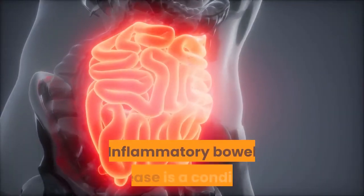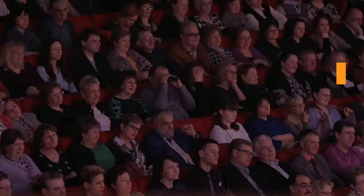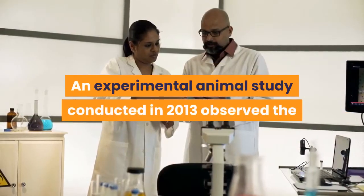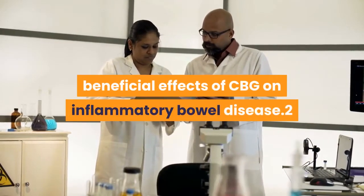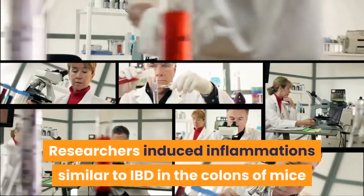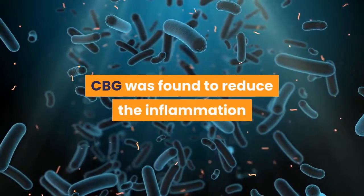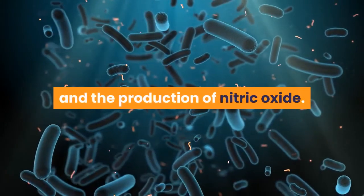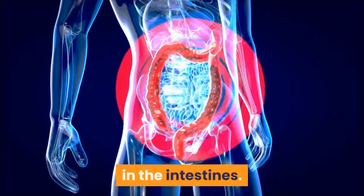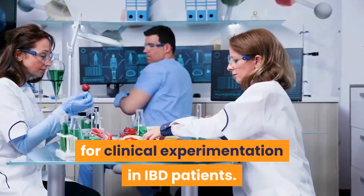Point 1. Inflammatory bowel disease, IBD. Inflammatory bowel disease is a condition that causes chronic inflammation in the bowel. It affects millions of people across the globe and is incurable. An experimental animal study conducted in 2013 observed the beneficial effects of CBG on inflammatory bowel disease. Researchers induced inflammation similar to IBD in the colons of mice and then administered CBG. CBG was found to reduce the inflammation and the production of nitric oxide. It also reduced the formation of reactive oxygen species, ROS, in the intestines. They concluded that CBG should be considered for clinical experimentation in IBD patients.